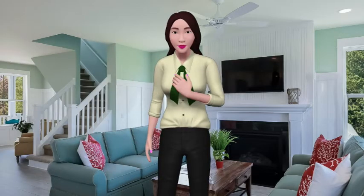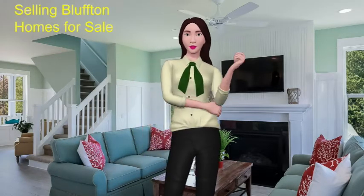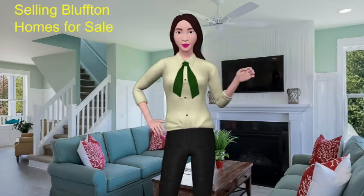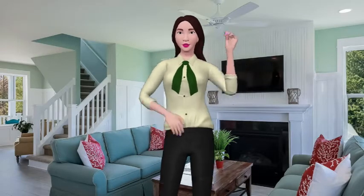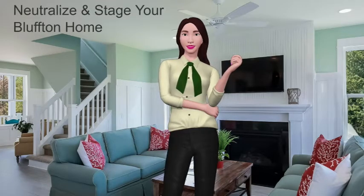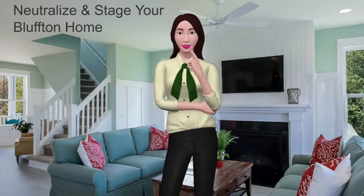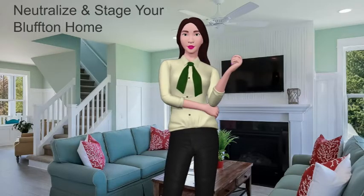Making your house neutral and staged is a top tip for selling your Bluffton home. Staging is depersonalizing and preparing a home for a potential buyer. It is not decorating or designing a home, that is personalizing. Potential buyers need to imagine themselves living in your home.